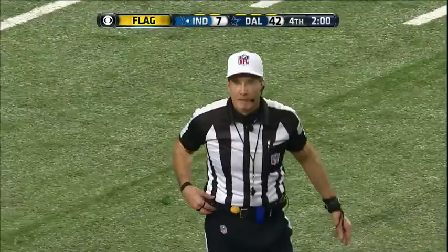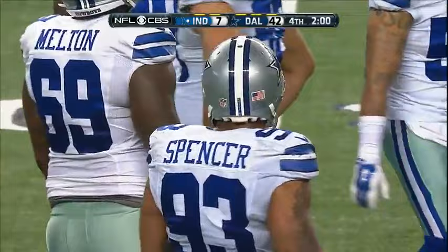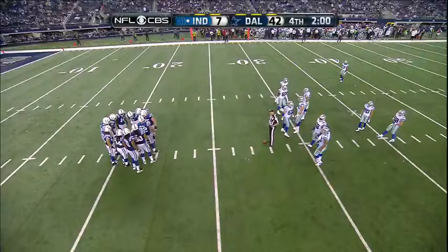Neutral zone infraction, number 93 defense, 5-yard penalty, third down. Still a lot to settle as far as the seedings at the top of the NFC, and so we don't know what the Cowboys situation will be. Of course, they know they've got at least one home game as a division champ. What do you think about their prospects?